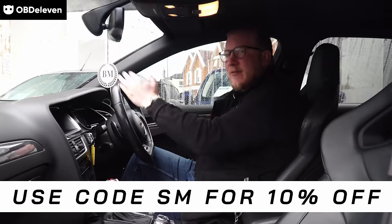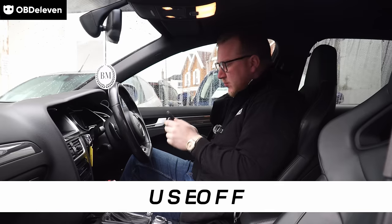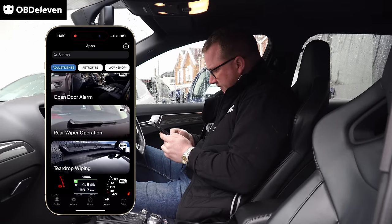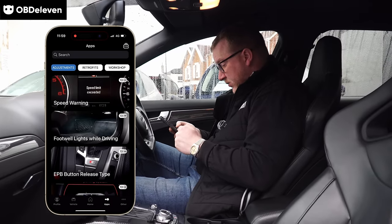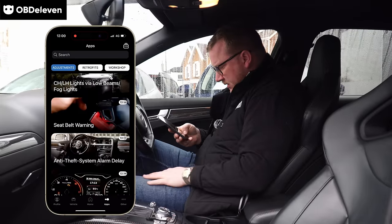So if your car doesn't have an RS style dial sweep, so when you turn the car on, it swings over, you could potentially activate it using OBD11. There's absolutely loads of stuff in here you can customize by the looks of it. Rear wiper arm, consumption display correction, engine start message, speed warning, footwell lights while driving, optical parking system. There's absolutely loads of stuff in here.